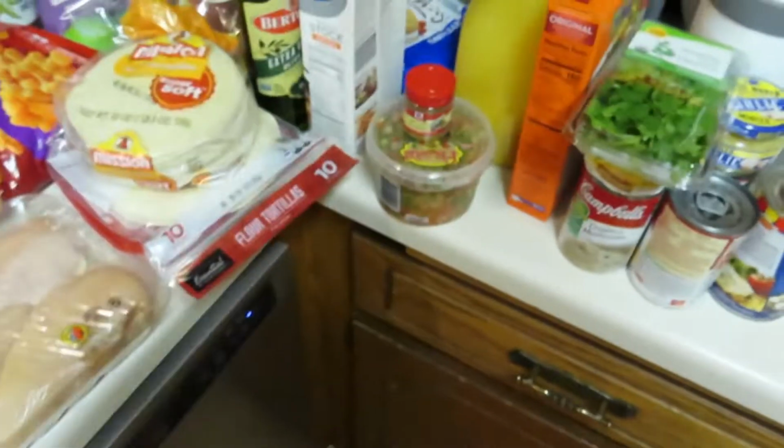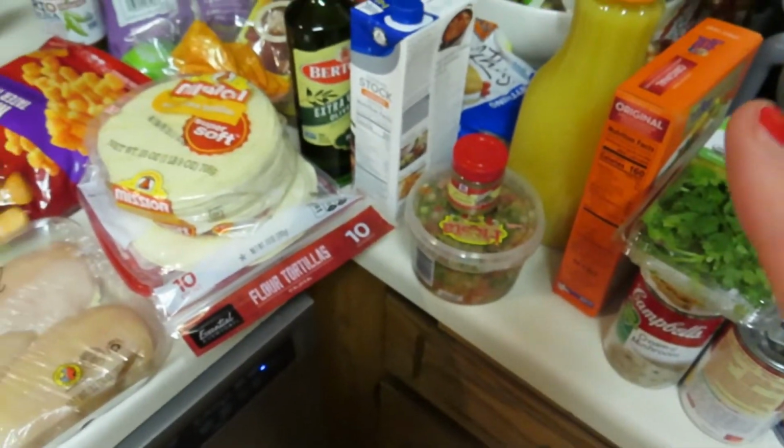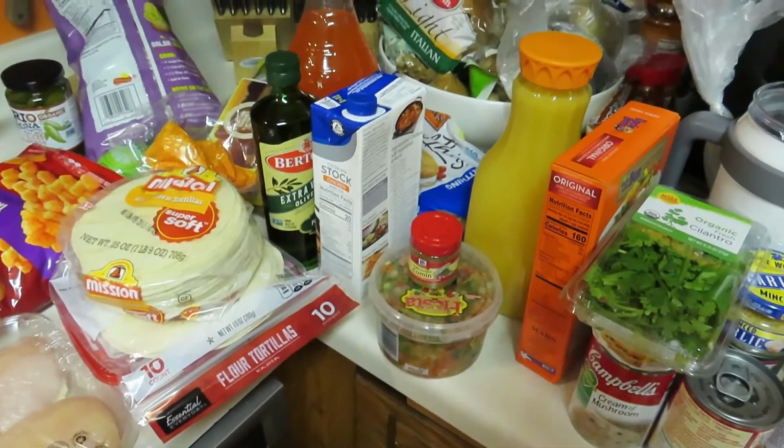Okay, so we went to the grocery store a little bit ago, and I wanted to share with you guys what we got. Can you turn on that light, Jay? I have street tacos tomorrow and possibly nachos because it's Cinco de Mayo. So I wanted to show you guys what we got and kind of what I'm going to be having for lunch for the next few days.